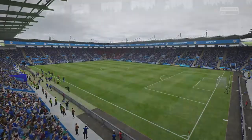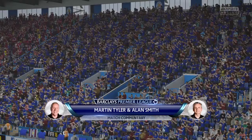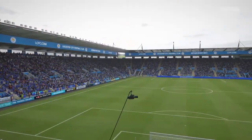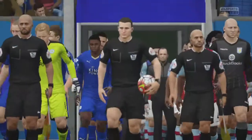Coming up for you, Leicester City against Aston Villa. And this is now the Leicester City lineup. Number 1, Schmeichel. Number 6, Huth.